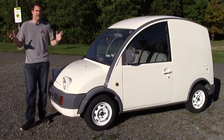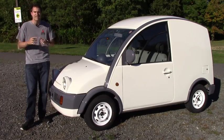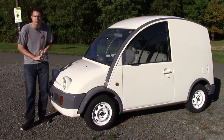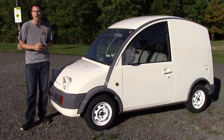Before I get started, let me tell you a little bit about the S-Cargo. It was a real vehicle sold only in Japan from 1989 to 1991. It is a real automobile with a real license plate and a real VIN number, and it can be driven on real roads, even though it looks like the kind of thing a university might use to cruise around on the sidewalks and tell people to stop walking on the grass.